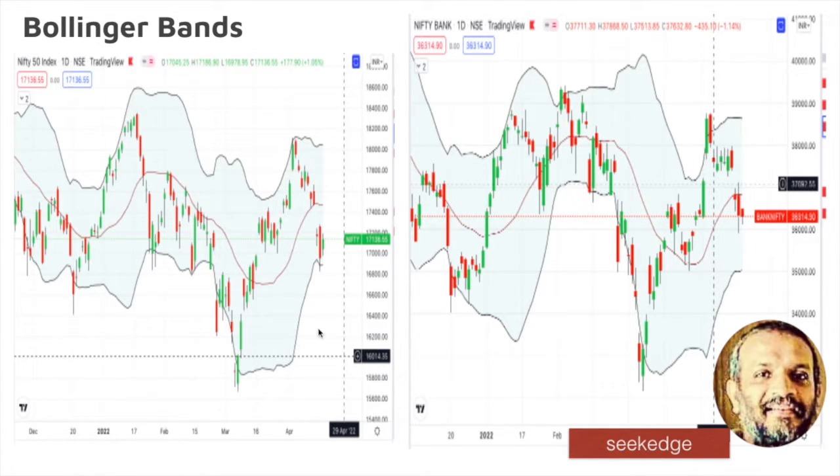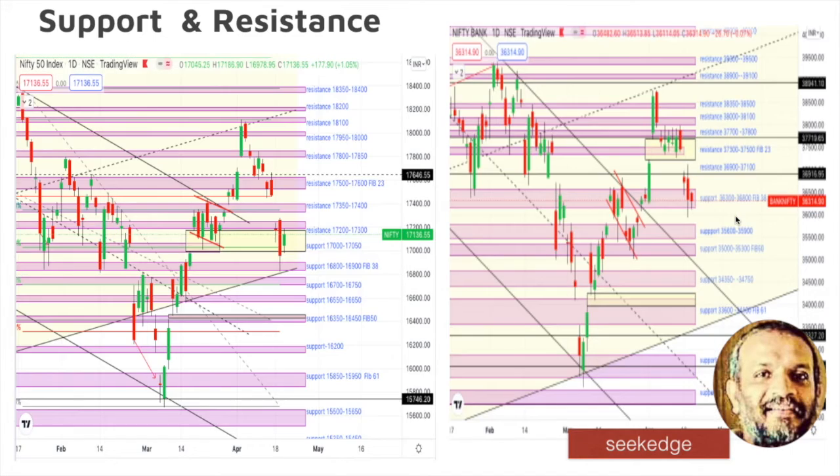But the width is not that small. The distance between the bands and the median is still high enough to have good volatility, and that is what we see in the V-shaped moves. And the fact that we have fallen below the median indicates a bearish bias that the Bollinger Bands are showing, right?